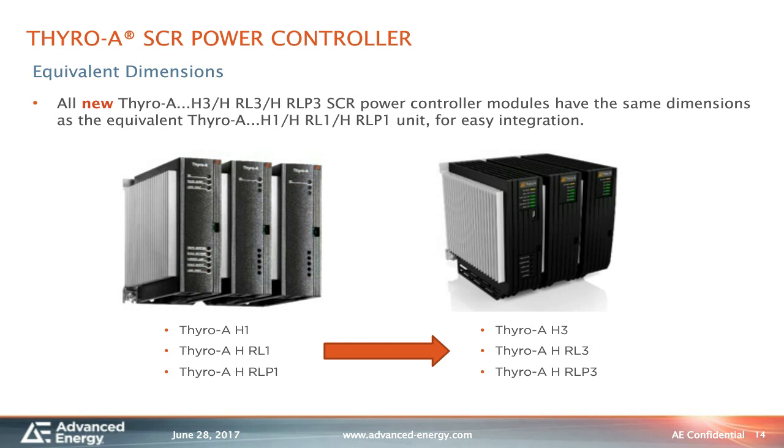So the old Thyro-A H1 becomes a new Thyro-A H3. So just the number changes from 1 to 3. The old Thyro-A HRL1 becomes the new Thyro-A HRL3. The old Thyro-A HRLP1 becomes the new Thyro-A HRLP3. So replacement of an old Thyro-A by a new Thyro-A is not an issue.